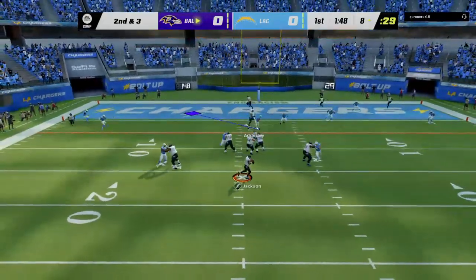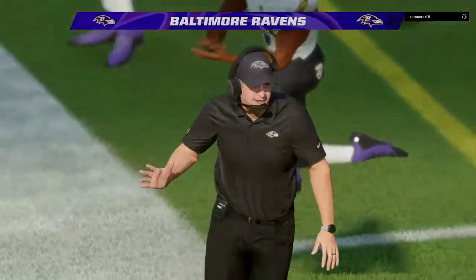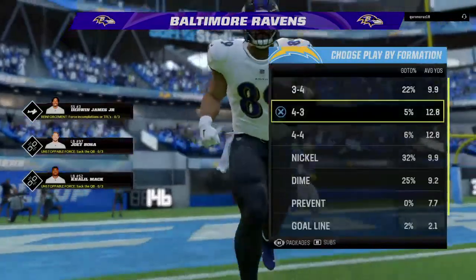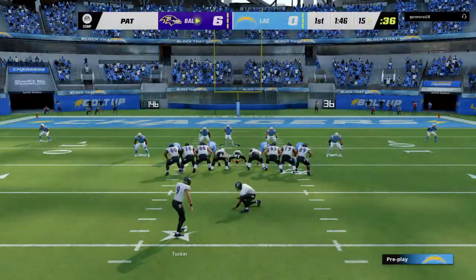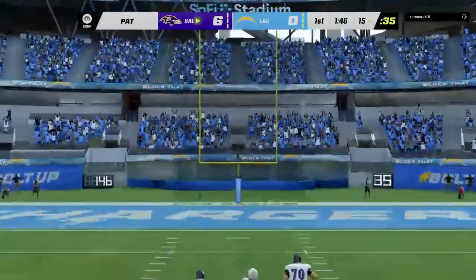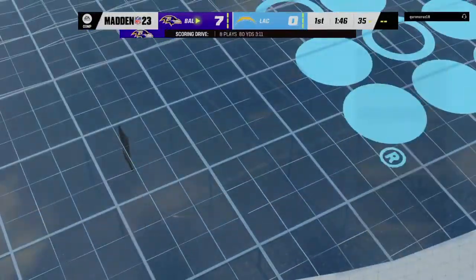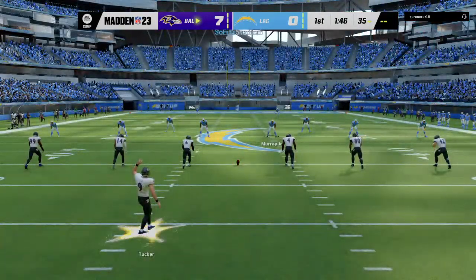Now Jackson. And that'll be taken in by Andrews for a Ravens touchdown. 8 yards on the touchdown pass. And the Ravens are on the board first here this afternoon. Tucker able to connect on the extra point. And it's now a 7-0 game.